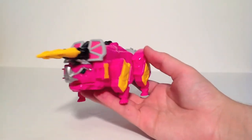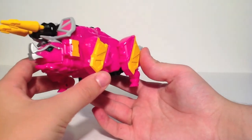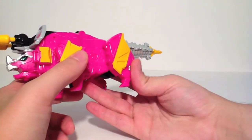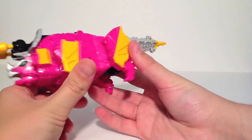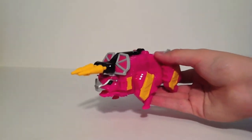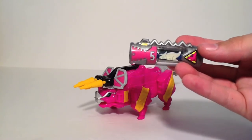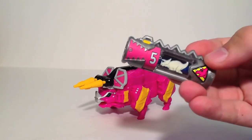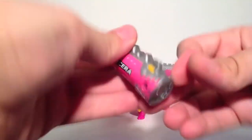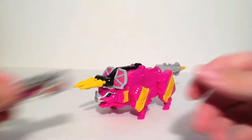Now, being pink, I imagine this is female, but I do not discriminate here. So, we're just going to refer to Drakera as Drakera. Same articulation as Stegochi, being in base mold. Legs can only move forward or back. They can't do the opposite direction, because that's how the transformation works. And much like Stegochi, we also have a Zyudenshi, number 5. You also got the Kyoryu Pink logo here. And you can also take a look at the back and say it's Drakera. And brave in. So you got the pink Triceratops.